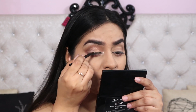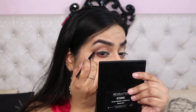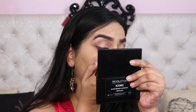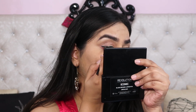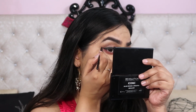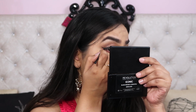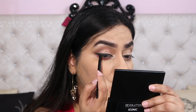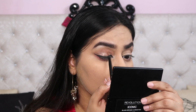Using a gel liner from Maybelline to draw my wing liner today. Starting from the inner corners of my eyes and drawing short strokes towards the outer corner. Drawing a wing and connecting to my liner like so. Just practice and you will be able to ace the perfect wing. Slightly extending my wing as I like it a bit longer and pulling it back to connect to my liner. This liner is absolutely matte and does not move until you take it off.